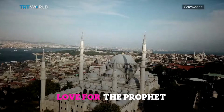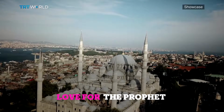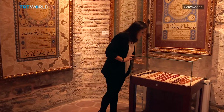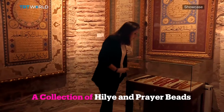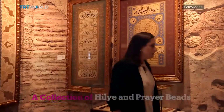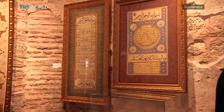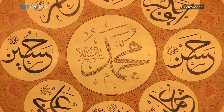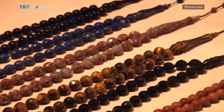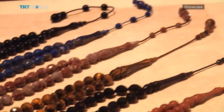Walking along the streets in Istanbul's Süleymaniye district, you'd never dream that this unremarkable wooden door leads to something quite remarkable. The Hilya-i Sarif Museum is home to a small part of a vast collection of very particular pieces of art. Pieces that combine calligraphy, religion and tradition, known as hilyas, as well as a varied selection of Islamic prayer beads.